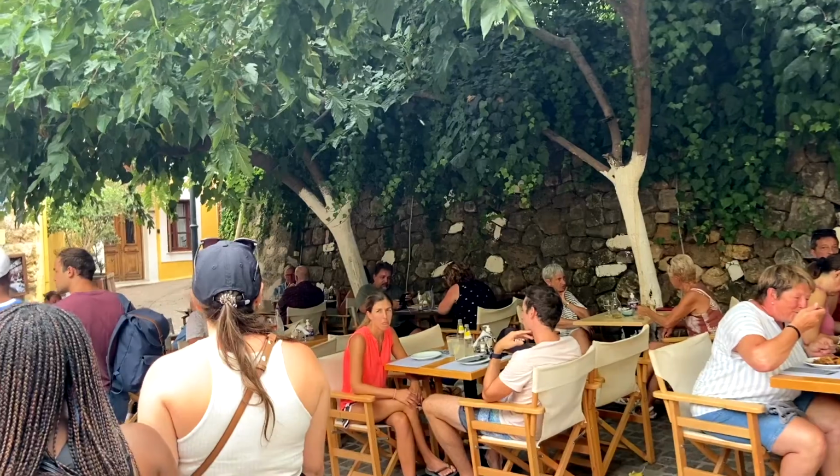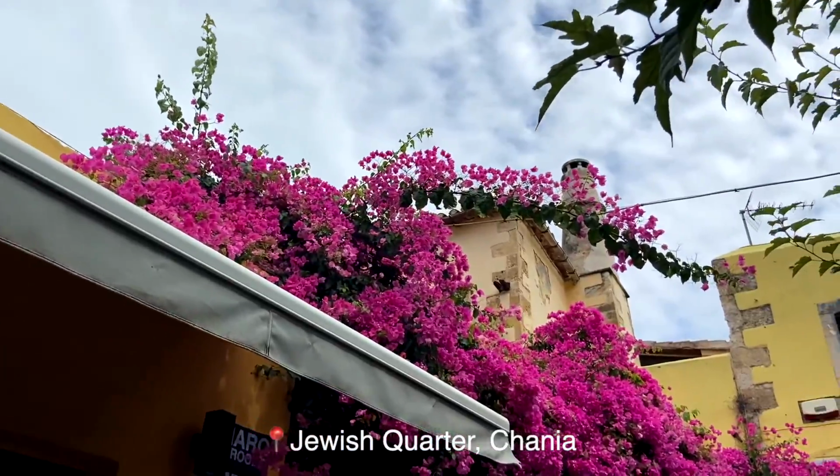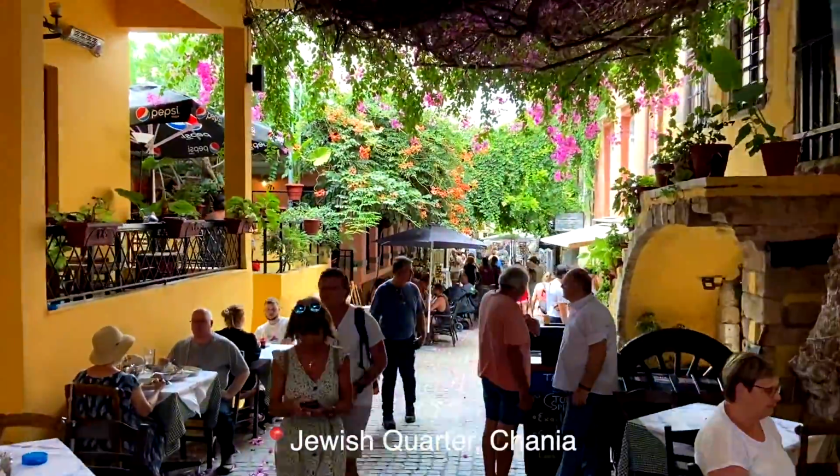Then we moved on to the Jewish Quarter, which was significantly different in its architecture, the width of the streets and so on, so take a look. As you can see, the alleyways here are much wider, and this is typical of the Jewish Quarter because it's a bit more advanced. It was at a later stage and they needed wider streets to carry goods from one place to another, probably in carriages.